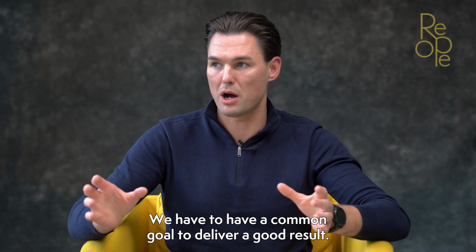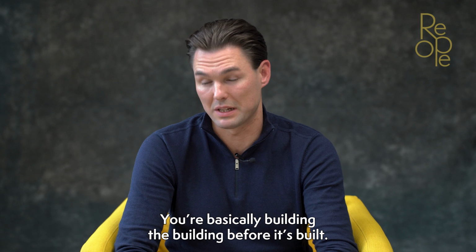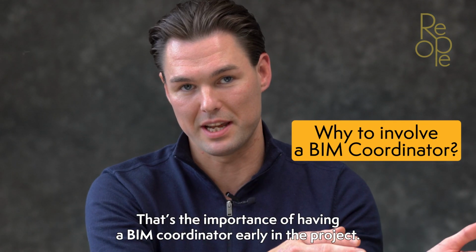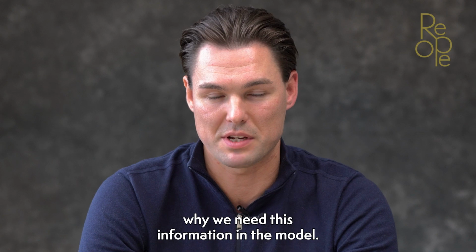We've got to have a common goal to deliver a good result. You do that through BIM. You're basically building before it's built. That's the importance of having a BIM coordinator early in a project, so we can set it up, have a meeting with you to make you understand why we need this information in the model.